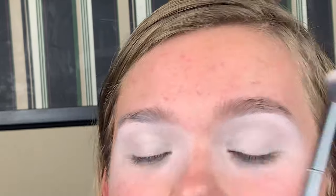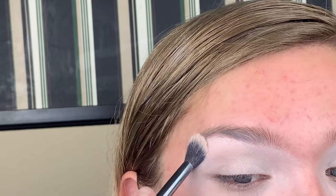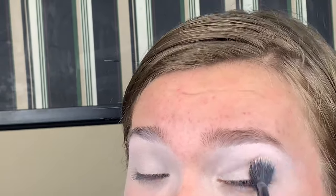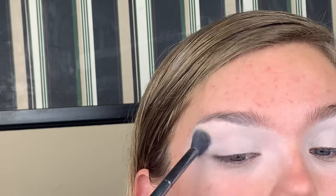So I'm just packing Headliner, which is the white. I'm just gonna pack the white everywhere, actually. Well, not too much though, but just to set the base so it doesn't crease, because I had a problem with that the other day, it creased.